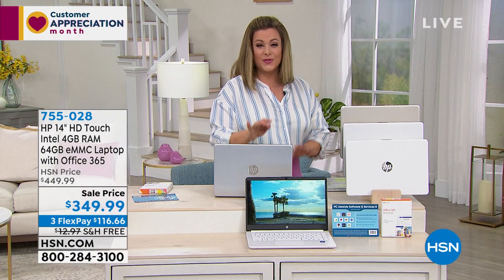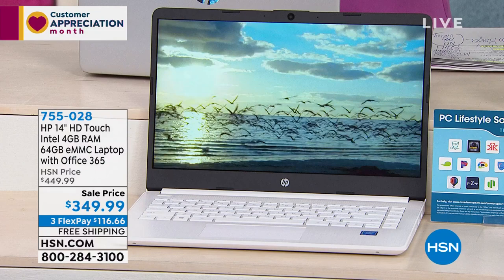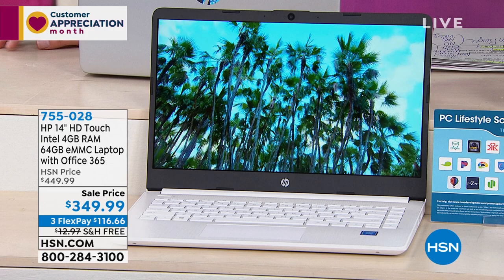But if you have been shopping for a computer, if you are realizing that your computer is old and slow, it's not getting the job done, or maybe you need a computer for everybody in the home now, right? Because now they're doing more schooling at home. A lot of you are working from home. This is your opportunity. 755-028 is your item number. Our brand expert for HP, and one of our trusted and beloved electronics contributors, Aaron Berger, is standing by to tell us all about it.